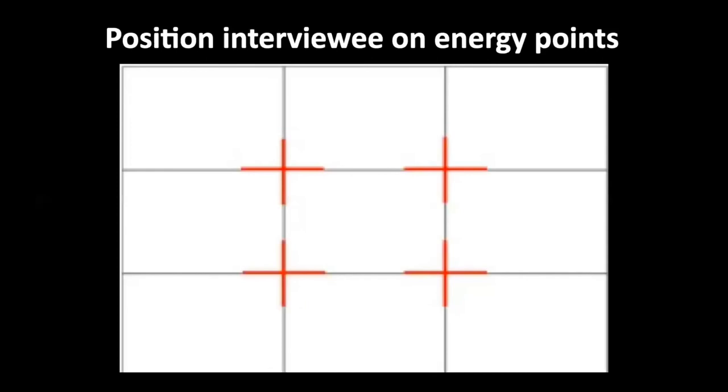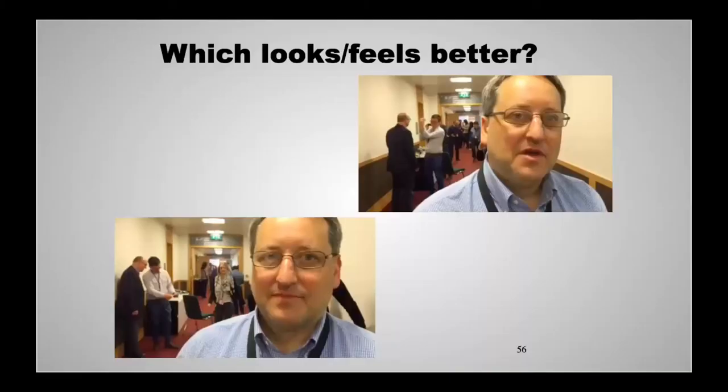This brings in the notion of the energy point. So if you turn on the grid in your smartphone in settings, you'll notice that those four red pluses are the energy points. And ideally, you want your action happening on those energy points. In the case of an interview, it's the eyes you're looking to put on the energy points.